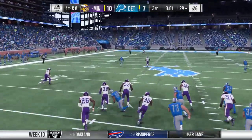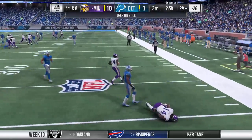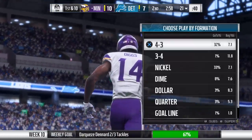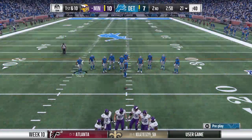He gets this one away, and boy, it's another boomer. And he'll be knocked down sideways at the 21-yard line. We'll call that a 49-yard punt with a return of just 2. And the Vikings will take over here 1st and 10.